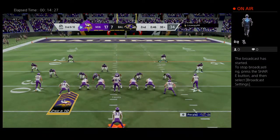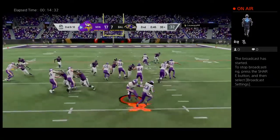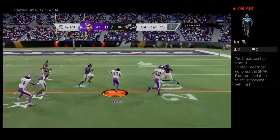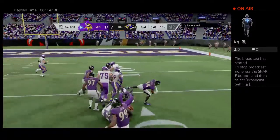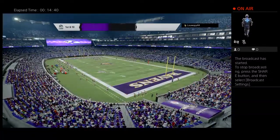And a good play by him. If no one's open and you don't have a running lane that you want to take, make the right choice. Get rid of it. Live to fight another down. And taking it to the 15-yard line before he's brought down.